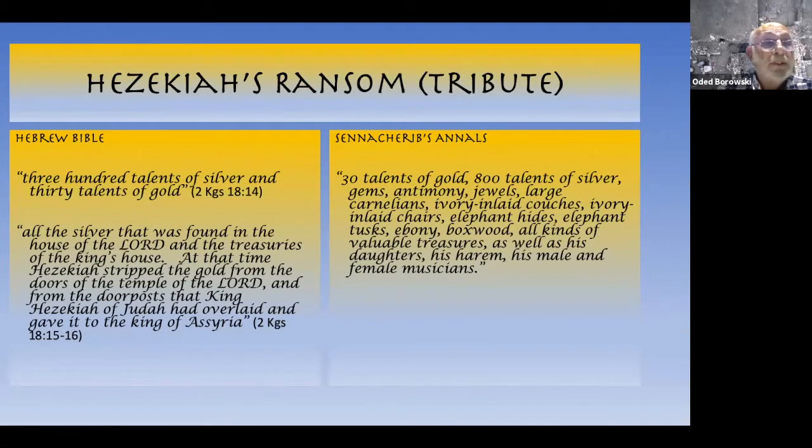Now, the Bible tells us that in addition to the 300 talents of silver, the Bible says 300, Sennacherib says it's 800, it adds that all the silver that was found in the house of the Lord, namely the temple in Jerusalem, and the treasures of the king's house, at that time, Hezekiah stripped the gold from the doors of the temple of the Lord and from the doorpost that King Hezekiah of Judah had overlaid, and gave it to the king of Assyria. So he paid dearly for his revolt.